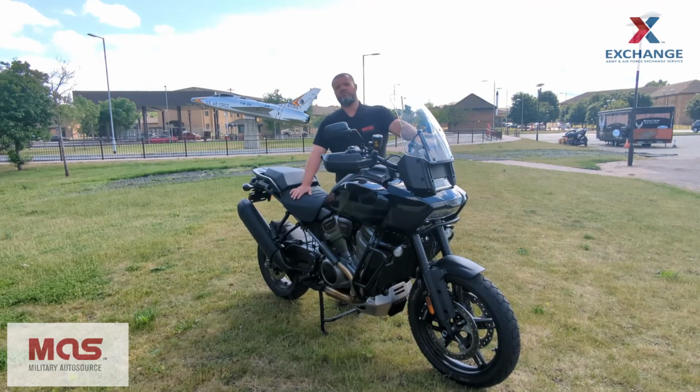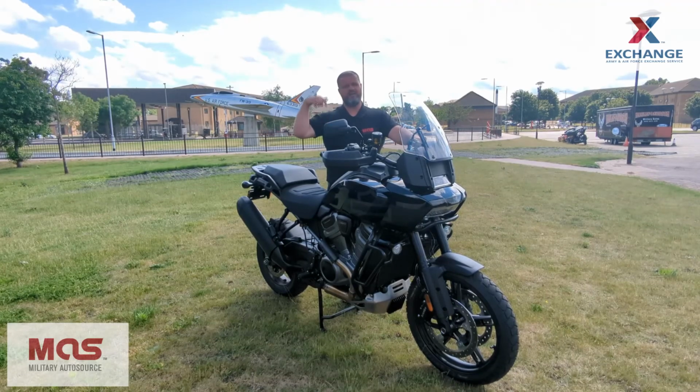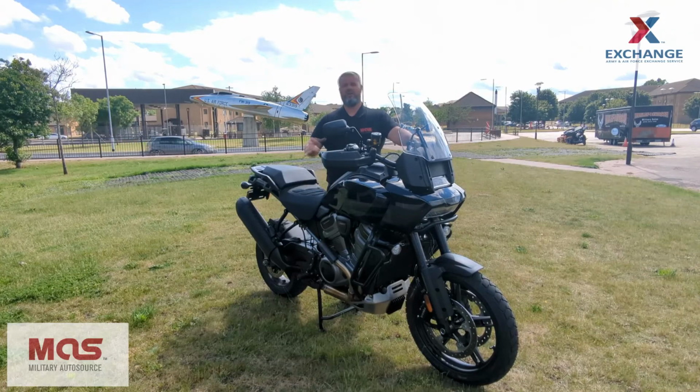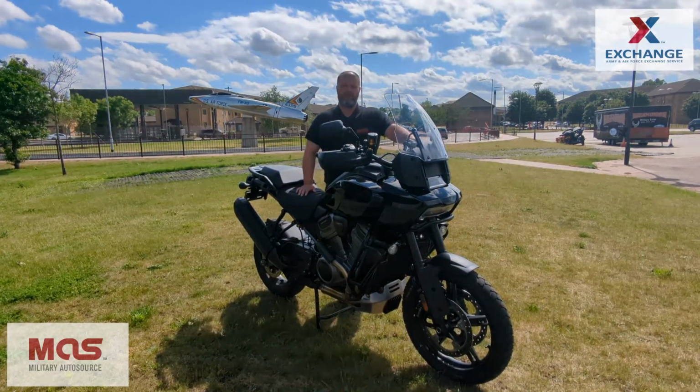This is part of the adventure touring lineup from Harley Davidson, which is a whole new lineup. So anybody out there that's riding BMW adventure bikes or Honda bikes, please come by and check it out. We'd love to hear your opinion on what they've done with the bike. So let's have a good look around it and we'll show you some of the features.